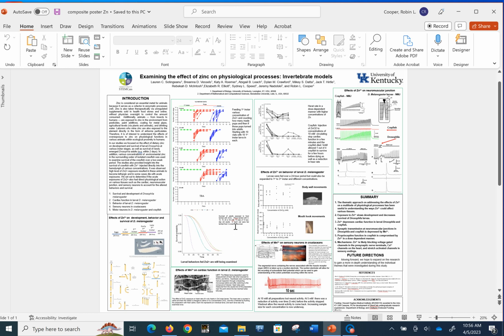We also fed adults zinc, so we just put 10 adults in 10 different vials, so we had 100 for each one of these concentrations. And these are the survival curves over days of actually the adults. Our colleague at Benedictine University is doing the statistics on this for us. And so we can see at real high doses, they die off quite quickly, the adults. And at real low doses, we didn't really see that much effect.